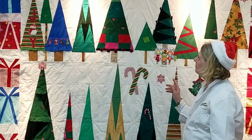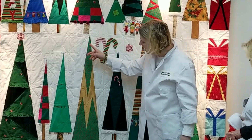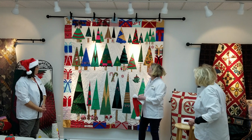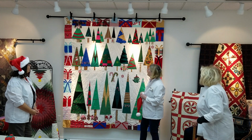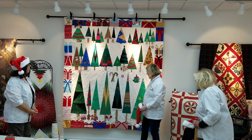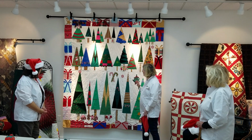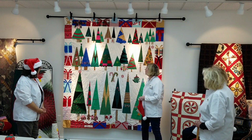I reused the paper piece pattern, so the trees up top are these trees, but look what happened when I stretched. When I stretched the trees, now they're tall and skinny and kind of artsy. And I just had fun with it, combining velvets with corduroys and cotton knits. This is what the customer wanted, with gifts around the edge as a border. We have it quilted with minimal stars so it doesn't overwhelm the rest of the quilt.